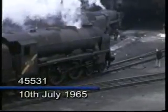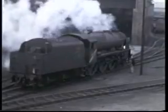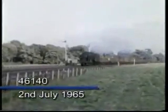The same locos seen again at Warrington Dallam shed. Only two remained in service at this time, both working from Carlisle Kingmore shed. The last four Scots were also based at Kingmore. The King's Royal Rifle.